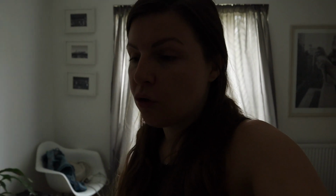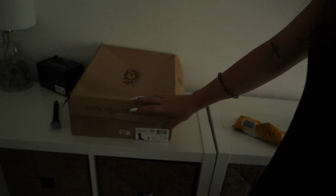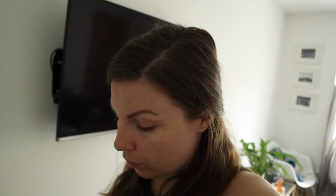I also found a big thing of scrapbooking supplies on top of my wardrobe that I obviously put there when we first moved in and totally forgot about. And I've got multiple drawers full of that kind of stuff. So I'm hoping to condense it all.